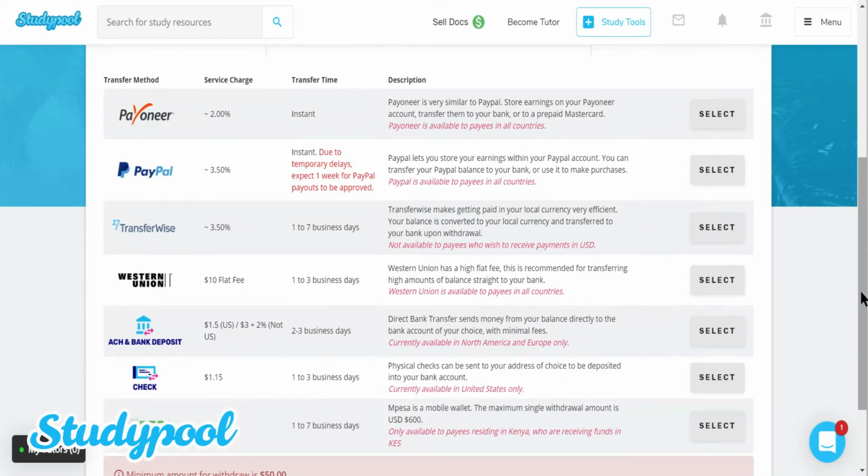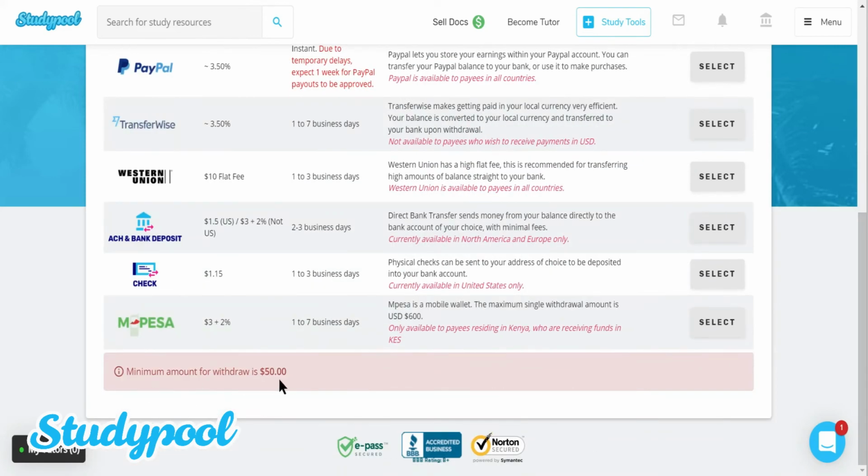Most likely if you are in GCC, India or Pakistan, they have Payoneer, TransferWise and Western Union, and PayPal is the best option, I think. Just click the one you like best. It will ask for your account details. Just enter it and you will get a notification on your account that they are already processing your withdrawal. So there you have it.